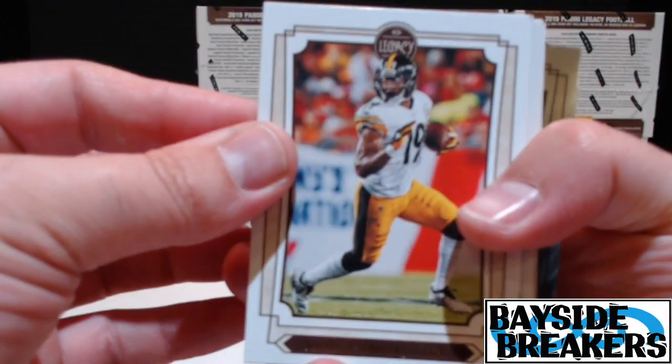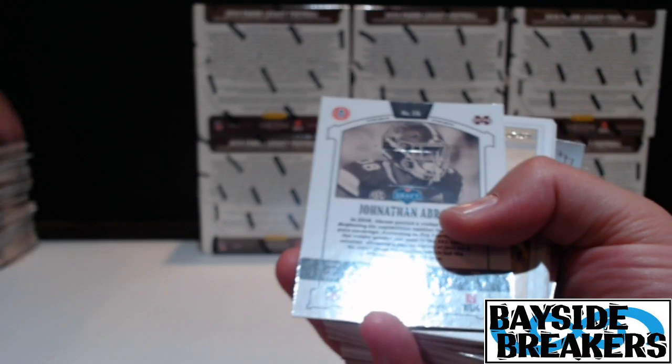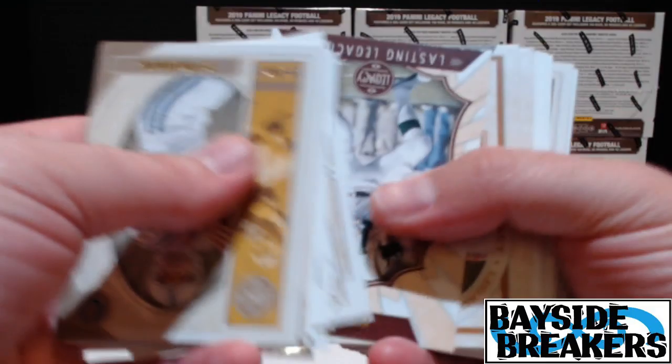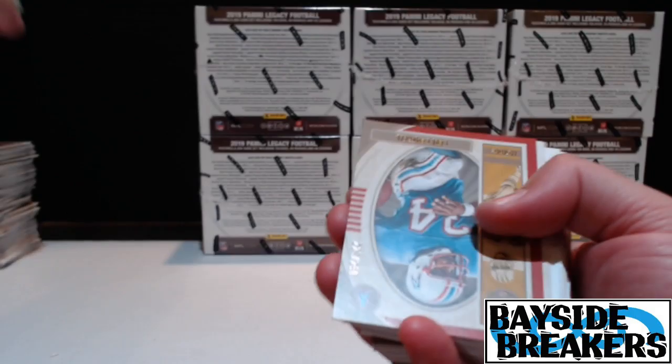Second half of box six. We have an autograph here. It's Jonathan Abram for the Raiders. Jonathan Abram with the rookie Raiders auto. Got a red Earl Campbell for the Titans, 299.